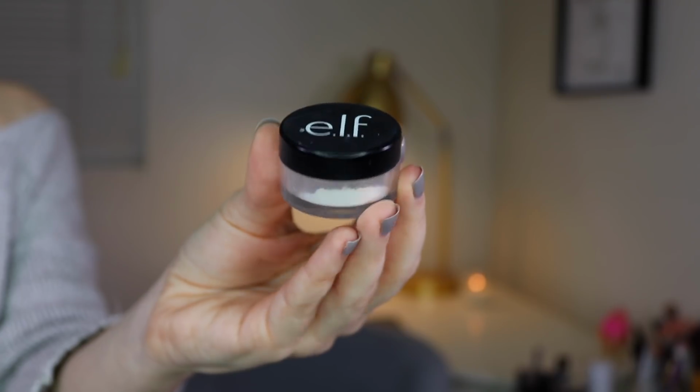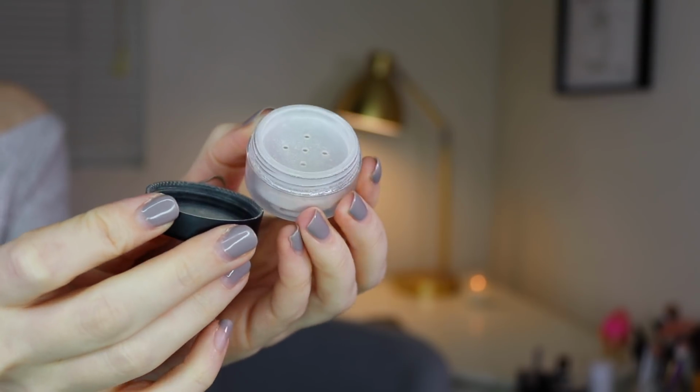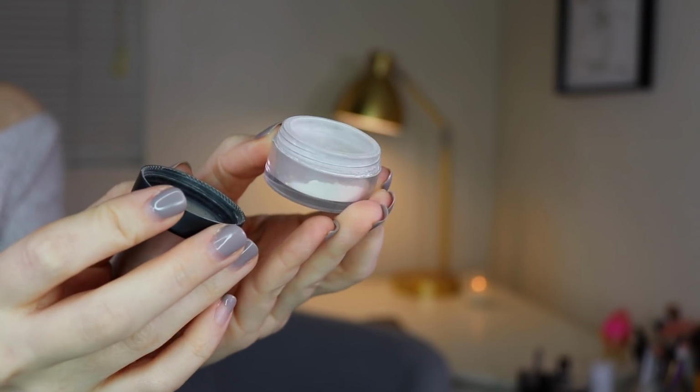Another product that I'm really excited to have discovered in 2018. It's a very basic product. It's not that revolutionary, but it's the e.l.f. Smooth and Set Under Eye Powder. I mentioned this in my top 5 under 5 video. This one is almost gone. I probably have another couple of weeks left of use in this, but I have already repurchased it.